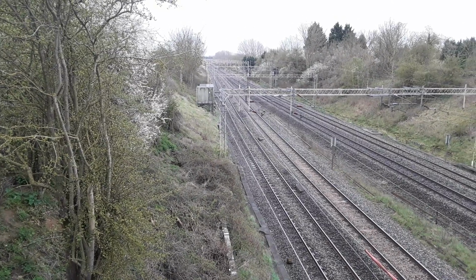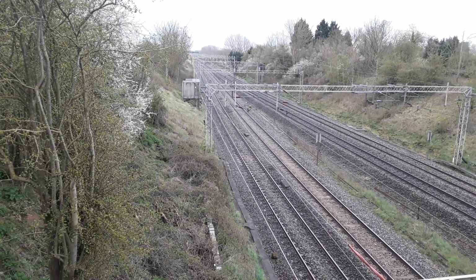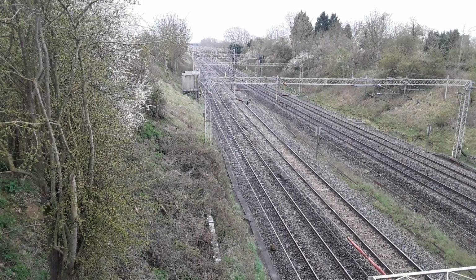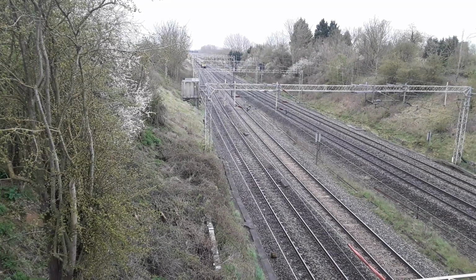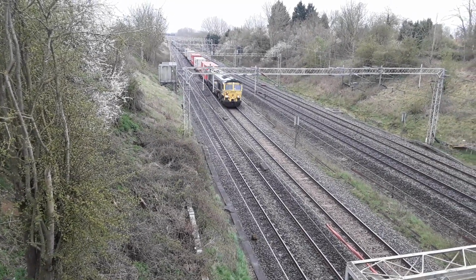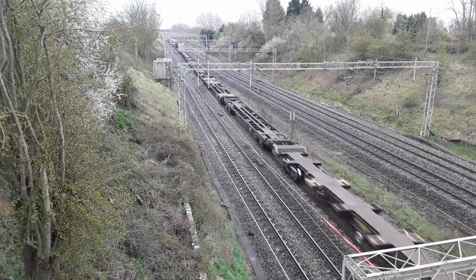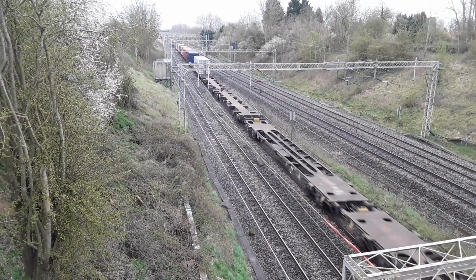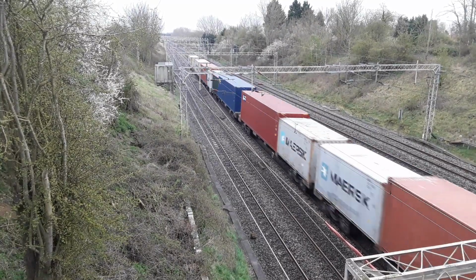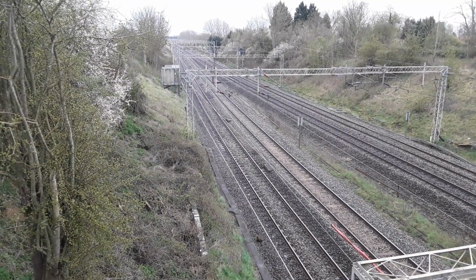Okay, the next train to make an appearance is going to be another Freightliner 66 working an intermodal train from Felixstowe North to Lawley Street. Here we have 66529. In the grand scheme of things, quite lightly loaded.